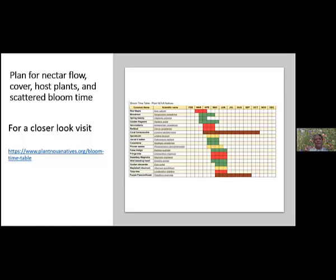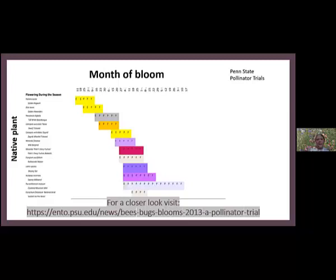Here's another bloom time table that is put together by Penn State Pollinator Trials. They're one of about four universities that are doing some good research on cultivars versus straight species, things that are altered or hybridized, versus their availability and their attractiveness to pollinators and native insects. So you can look this up online for a closer look. I know it's too small to see really right now, but Penn State, University of Vermont, Mount Cuba, and there's one other university that will probably come to me later.